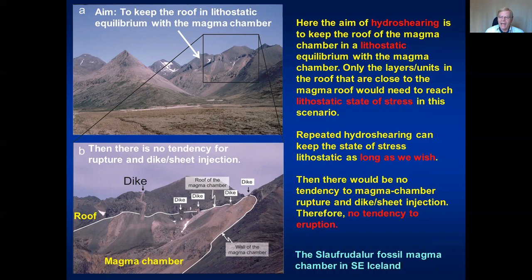When we prevent dike and sill injection, we of course prevent dikes and sills from propagating to the surface to feed eruptions. We can keep on hydro-shearing again and again in the volcano, in the roof of the volcano, so long as we wish. So we can keep the volcano from erupting, from forming dikes and sills, as long as we wish, as long as we are able to provide water and continue the hydro-shearing. So there would therefore be no tendency for eruption.